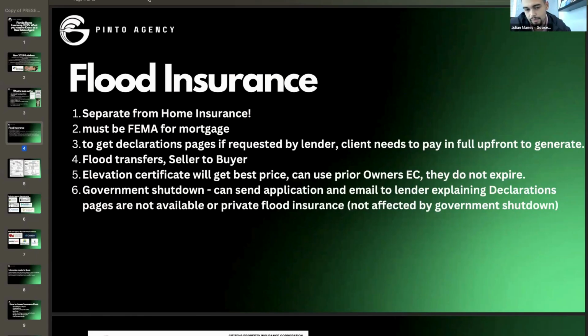But we've been seeing that a lot of lenders have been asking for the flood declaration page in order to get the clear to close. And so we have to call the client and explain that we need to collect the payment. So that's just something for everybody to know. And then, like I was touching on, the flood transfers from the seller to buyer have been helping out a lot on closings and saving a lot of buyers a lot of money. So that's definitely something to look out for if the seller has a flood insurance policy.